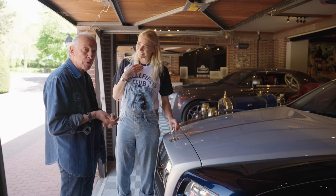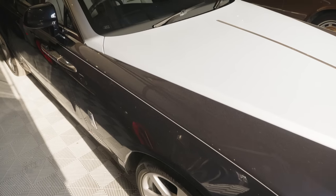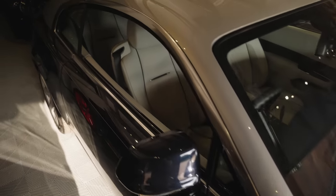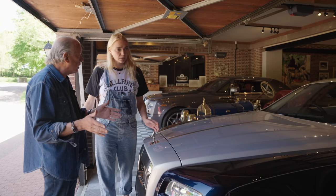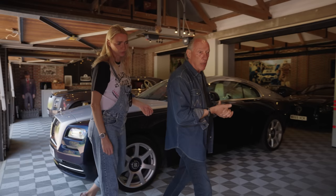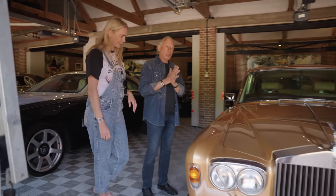I love Rolls Royces. They're fabulously over-engineered and beautifully made. People are afraid of some of the older ones. They think they're going to be terribly difficult to look after. Talking about the older ones, here is an older one. This is a 1980 Silver Shadow 2.